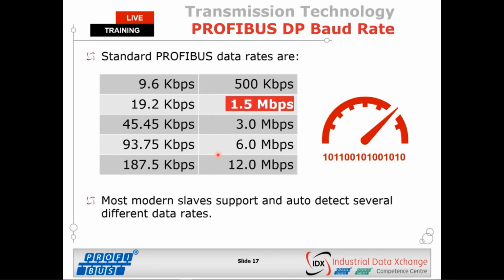PROFIBUS baud rate. Baud rate is another name for bit rate or network speed. This is configurable on a PROFIBUS DP network. The speeds at which you could set a PROFIBUS network are anything from 9.6 kilobits per second up to 12 megabits per second. I've highlighted 1.5 megabits per second because this is the most common network speed that is set up on PROFIBUS DP networks. If you ask anybody why they would use 1.5, the real answer is that it's the default network speed set up in PLC programming software. So the PLC programmers typically don't change it.